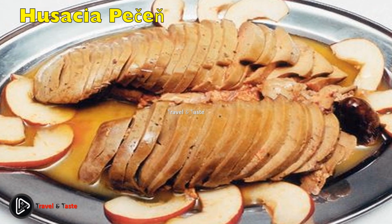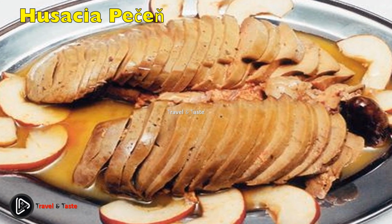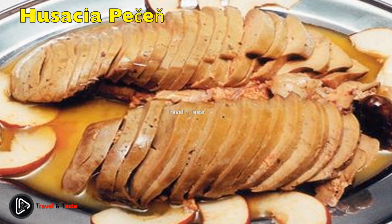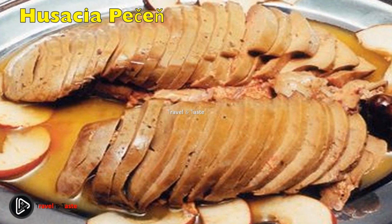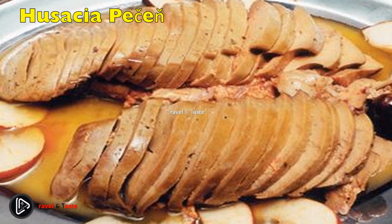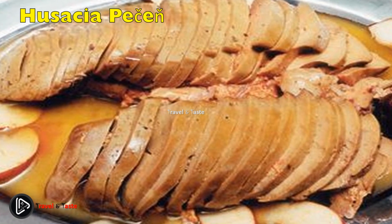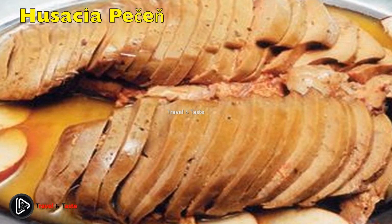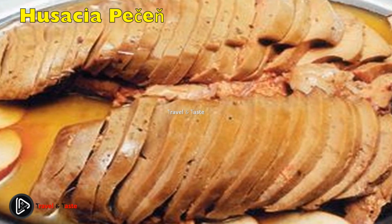Husacia Pečeň. Goose and duck liver are both very popular mainly during the fall and winter months. It is commonly eaten with traditional flatbread called lokša. The dish is quite fatty but delicious. Traditionally, it is made by cooking the liver in goose or duck fat mixed with water. The liver can also be grilled or stewed.